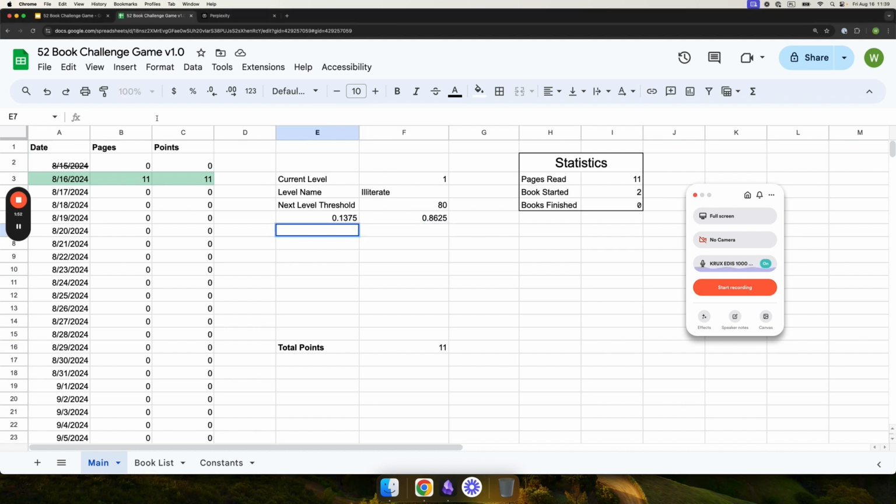So there is an additional spreadsheet formula, sparkline, that is able to write a chart as follows. And this is why I needed these two values. So it shows the current experience, which is 11 points, and the maximum is 80 points in this case. So for example, if I increase this to 40 pages, then the progress bar increases.